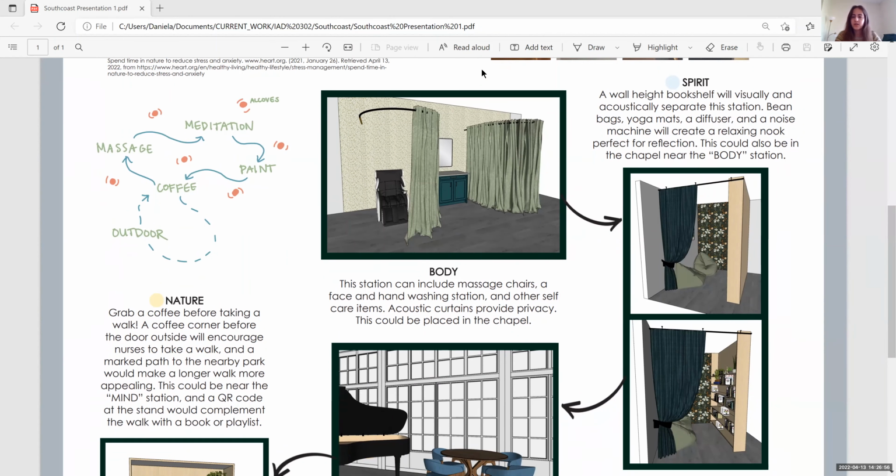And the idea for this was a wall height bookshelf that will visually and acoustically separate the station. And then if you go behind, it's kind of like a secret area where there are some bean bags, some yoga mats, diffusers, maybe a noise machine, somewhere that very physically separates you from the rest of the hospital. Mindfulness has been shown to be good for you and can help with stress. So this can be somewhere where you could practice mindfulness, or read a book, pray, anything that might be helpful for you in your spirit.